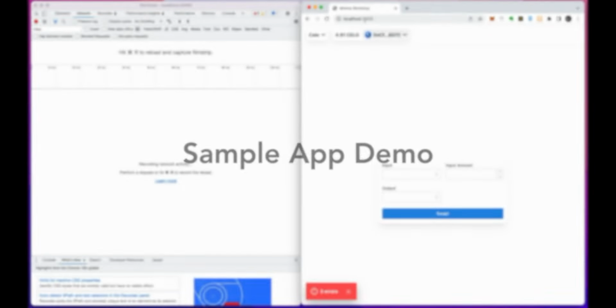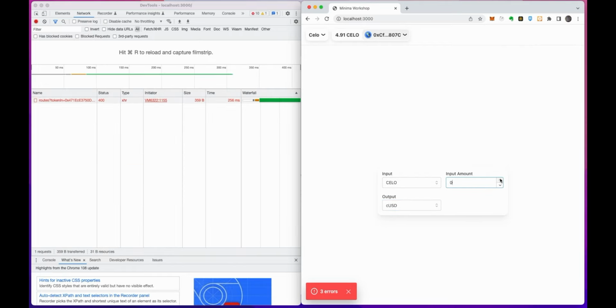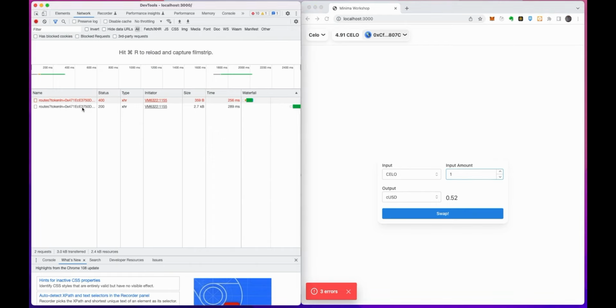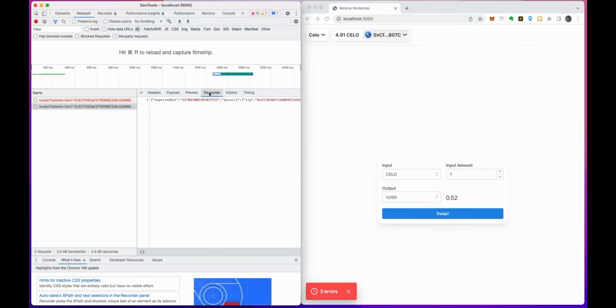So we will move on to the demo. This is the Minima example that we have seen, the Minima workshop. It is running here. What I will do is I will go from Celo to CUSD, and then the moment I give 1, you can see the UI is basically using the use trade hook to query. So these are the input token for Celo and for CUSD, and this is the input amount, and these are the additional parameters that the code is sending, and we can see the response object.